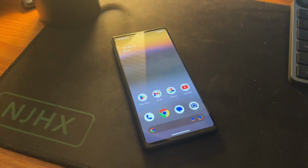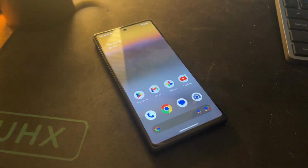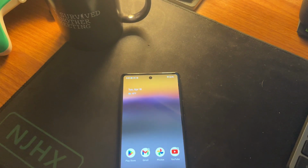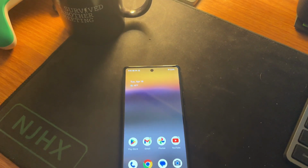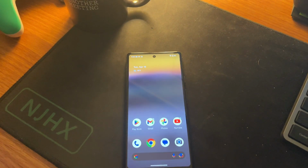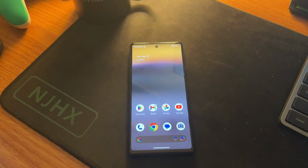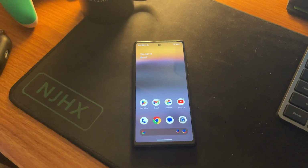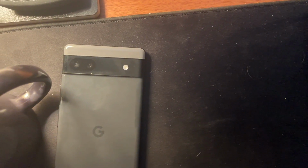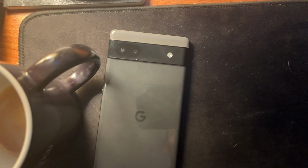So starting off with design and build, the 6a has a 6.2-inch organic LED display, or OLED, however you want to say it, and it comes in a resolution of 1080 by 2400 pixels. Very pixel dense, sharp, no issues there. Since it's OLED, it has very punchy colors, high contrast ratios, large color gamut, and overall it makes for a great viewing experience when watching media on this phone, whether that be on Netflix or YouTube or streaming some sort of online video. It's going to look extremely sharp, and for the price point, getting an OLED display at 1080p resolution is a great thing at that price.